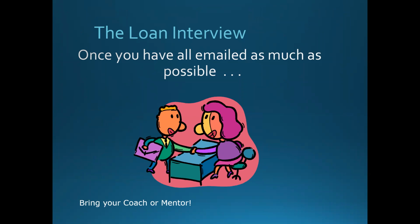then we want to set a time, when you get assigned a loan officer, to go through the package together. We really want to make sure that we understand everything that you've given us. If we have questions about it, if you want to have your coach or mentor sit in on that, we'd love for that to happen. Right now, the LDC's offices are closed. We're reopening to the public on June the 1st. But now that everyone knows how to Zoom and Microsoft Teams and these things, we will still have a lot of virtual meetings.